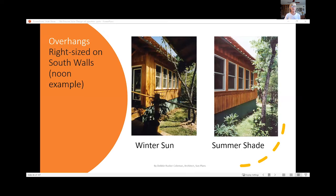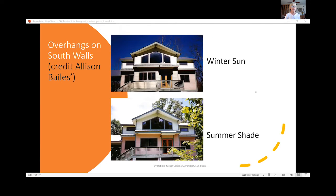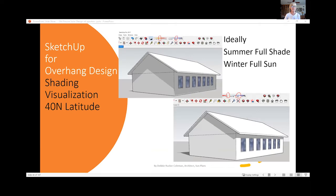Some examples of overhangs. Here on the left, it's not quite winter, but you see this shade line up here at the top of the windows. In summer, the entire south wall would be in shade. Here's another example from Allison Bale's book. He has an example. This was a home he lived in. Full winter sun, full summer shade.